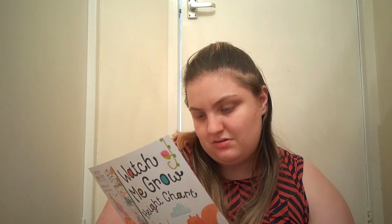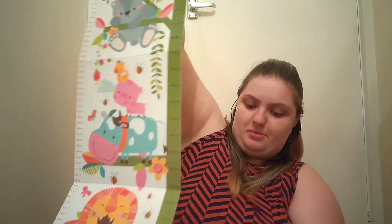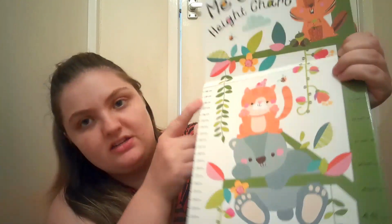Again, I'll do another clip in a minute of us measuring him. I've got a little how to use this chart. Again, look, you've got a little bit there where you can... And then you just open it up. And it has, obviously, inches down this side, and then centimetres down this side. And it has the feet there, so that says 4 feet.